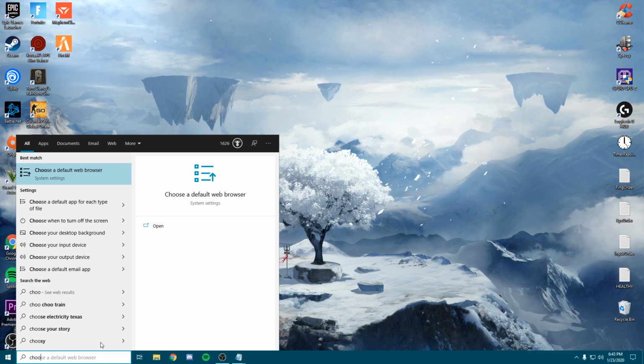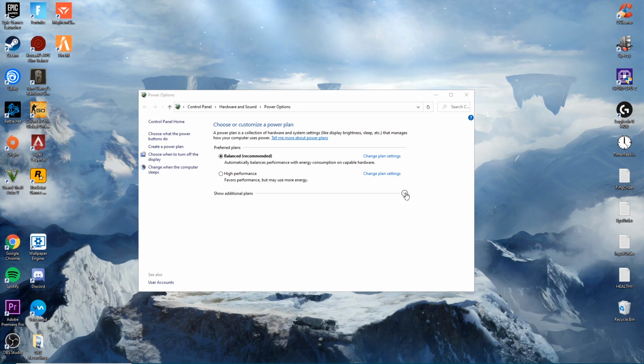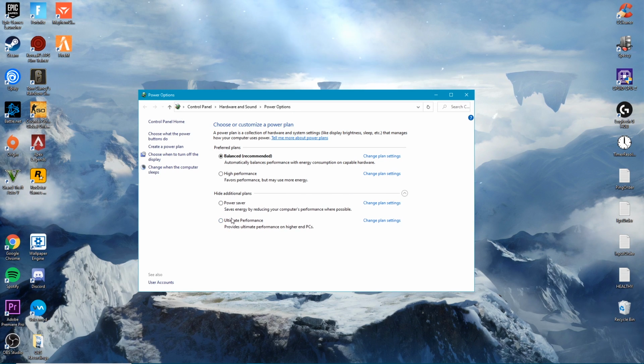And you're going to go to the bottom left of Windows. Search Choose a Power Plan. Go ahead and open that up. Make sure you click Show Additional Plans. Make sure you click Ultimate Performance. This is going to make sure you get the ultimate performance on your higher end PC or lower end, and this is going to help you a ton.